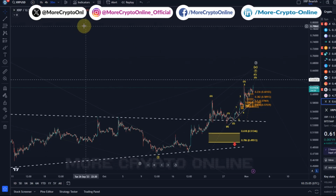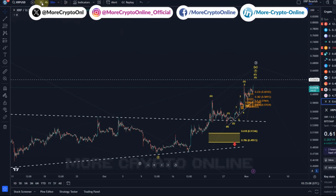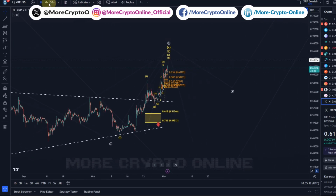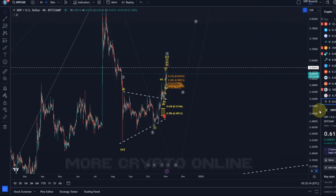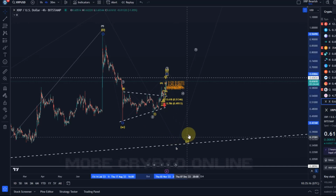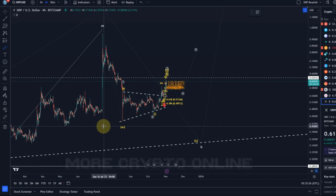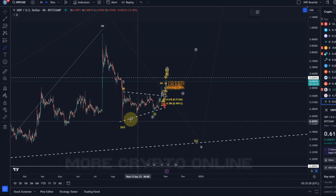XRP is moving higher. It did hold our support area, so that was good. Just a reminder of what we're tracking here. We're tracking basically two main scenarios. In the yellow count, we would see another move to the downside, and we count this as a WXY structure. Even in this move, it can stretch out quite a bit, so we're going to track the uptrend as long as it's running. It's a corrective structure, so we have to be very flexible here.